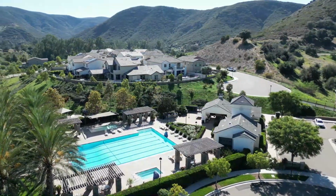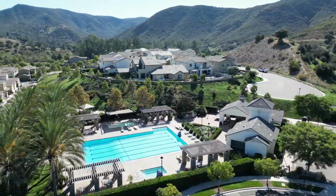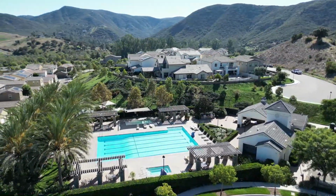But there is a lot of outdoor space here. You've got the park like we're walking through right now, but there's a lot of just green space and sidewalks, so it's easy to get out and get some fresh air out here too.